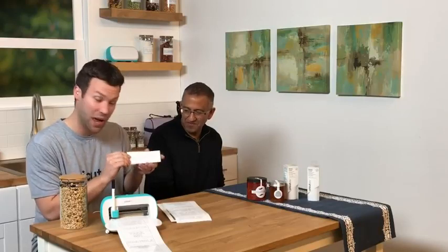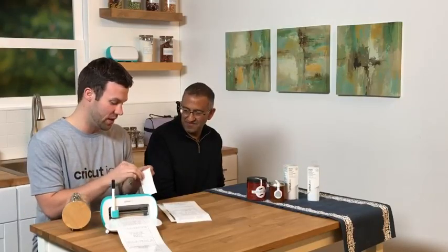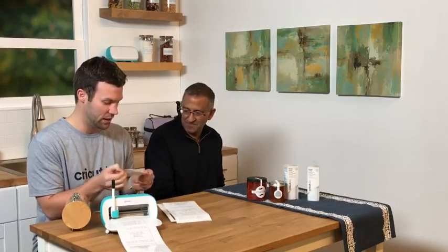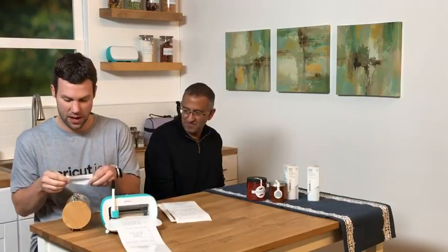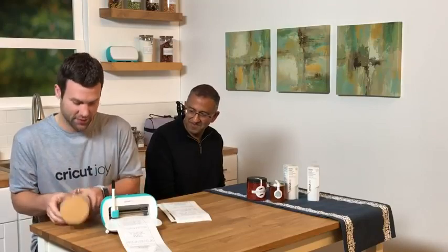So I want to show you just how easy it is to apply. I've got my granola label that I drew and cut on the Cricut Joy. And now it already has adhesive on the back. So I just peel it off and place it on my container. And there it is. It's done. Awesome. I cut and drew 20 labels on one piece of vinyl. So I could set it, forget it, and come back and I'm ready to organize my entire kitchen.